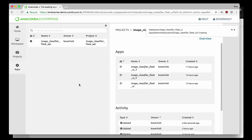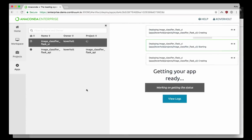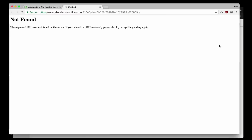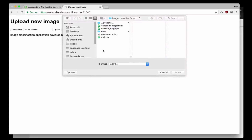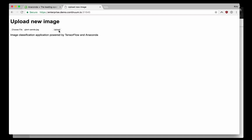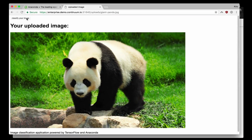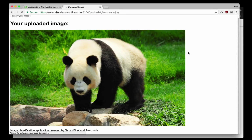So this is very nice. I could continue to build on top of that to build additional visualization tools or dashboards or exporting tools. So in a few moments, the UI service is going to be up and running. And if I go to the UI service, I can now upload an image. So at this point, I'm going to select an image and upload it to the UI. So this is now talking to the API service, and when I hit classify, it's using that API to classify my image, returning those results to the UI application.